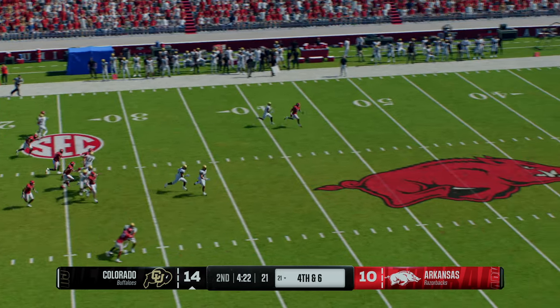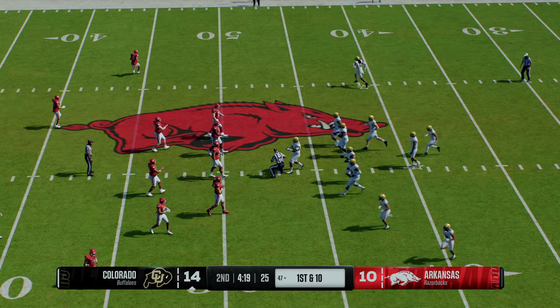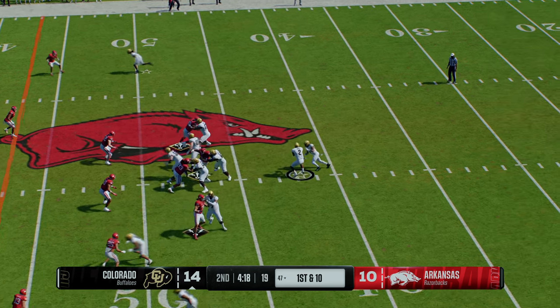Fourth down, and the punt team sends it the other way. Makes a move. Little pressure on the coverage team there, and they'll stop him at the 47-yard line. And the Colorado offense is coming back onto the field.